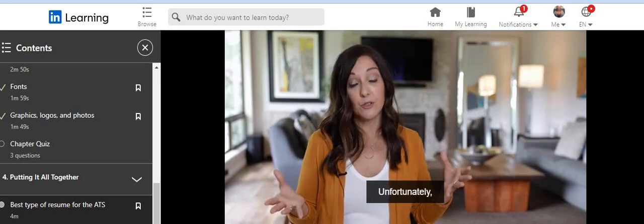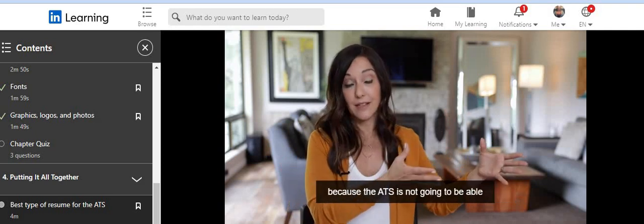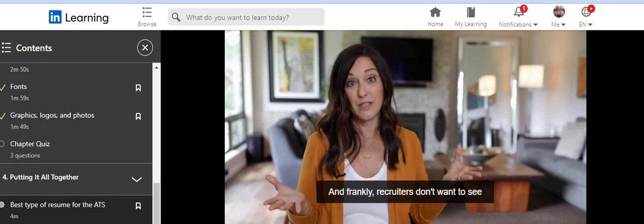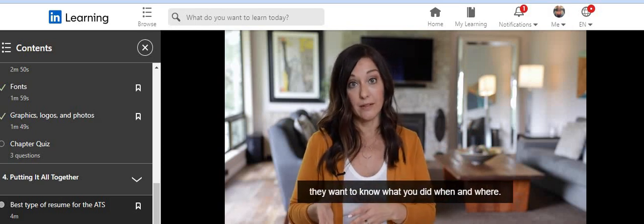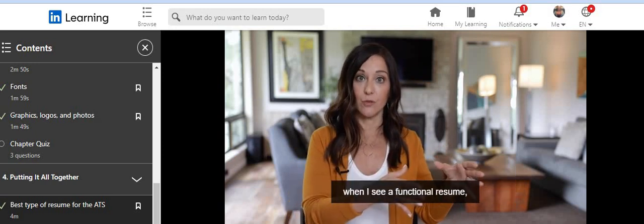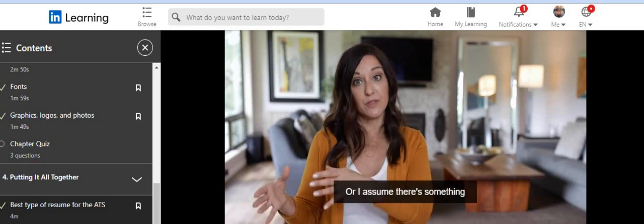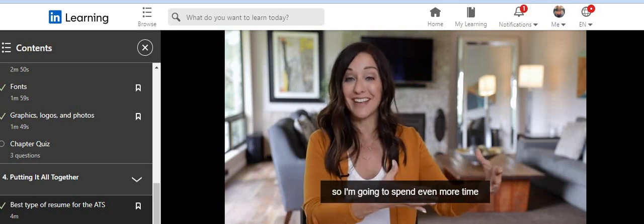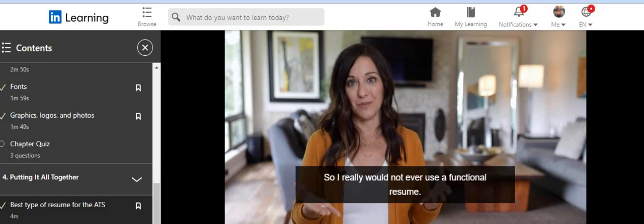Unfortunately, the functional resume is something that I wouldn't recommend because the ATS is not going to be able to read your information. And frankly, recruiters don't want to see a functional resume because they want to know what you did, when, and where. I will take it one step further and say, as a recruiter, when I see a functional resume, I wonder what's going on. I assume that there's a gap, or I assume there's something that you're trying for me not to see. So I'm going to spend even more time trying to find that thing. So I really would not ever use a functional resume.